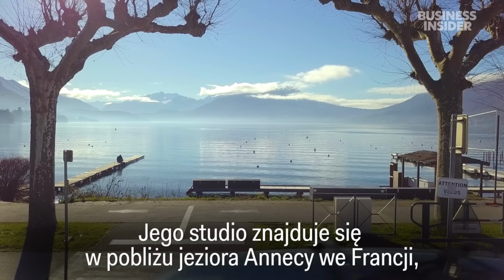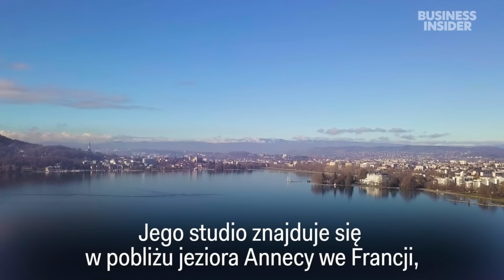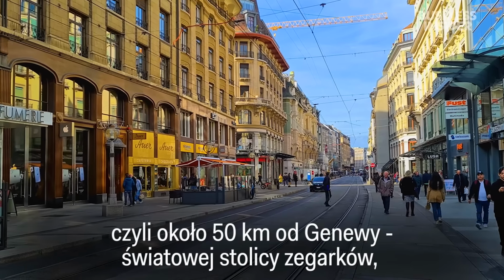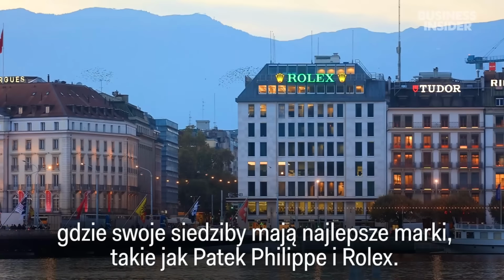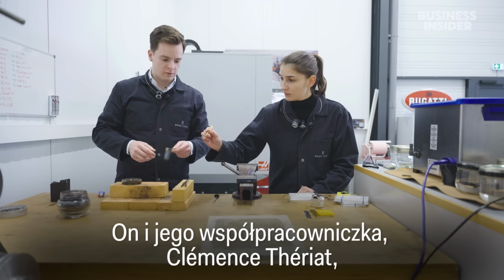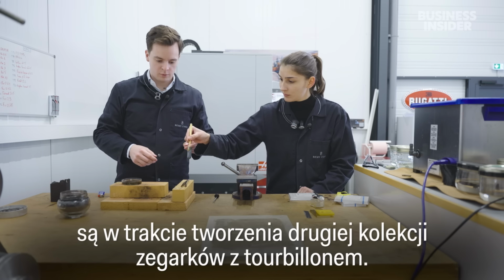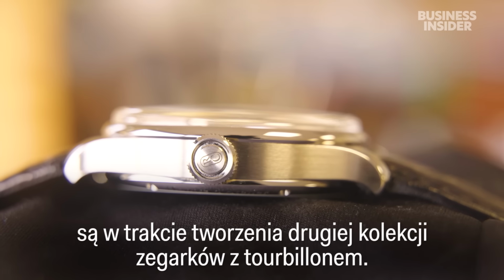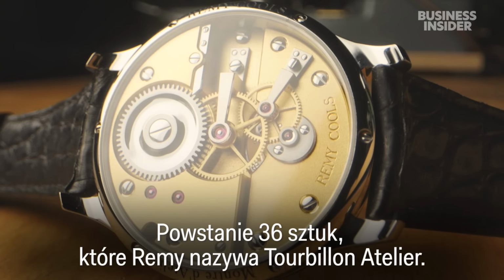His studio is located near Lake Annecy in France, about 30 miles from Geneva, the watch capital of the world, where top brands like Patek Philippe and Rolex are headquartered. He and his colleague, Clémence Thiriat, are in the process of creating Remy's second collection of tourbillon watches, of 36 pieces he calls the tourbillon atelier.